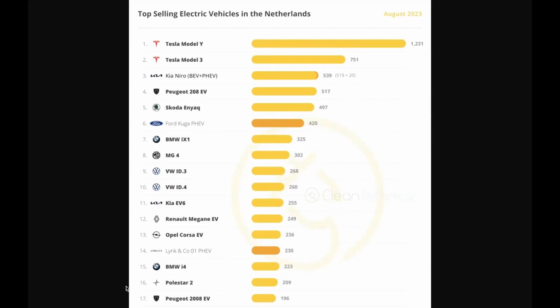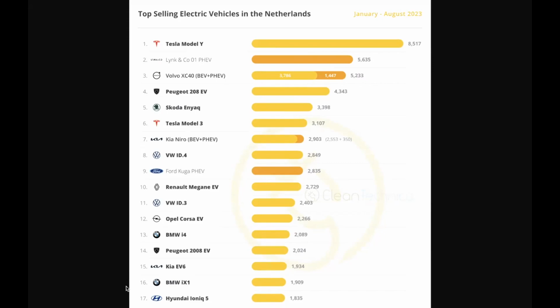And then the Netherlands has probably, I guess outside of China, the most diversity. There's always a decent balance of sales across models, and there's a lot of models that sell. Basically Norway and the Netherlands sort of stand alone in that regard, I think. And then this is the January through August numbers, so it's a little different. The Model 3 is further down the list at number 6, but it'll get a boost in September from end of quarter peak. The Lynk & Co plug-in hybrid has been just gangbusters in the Netherlands.